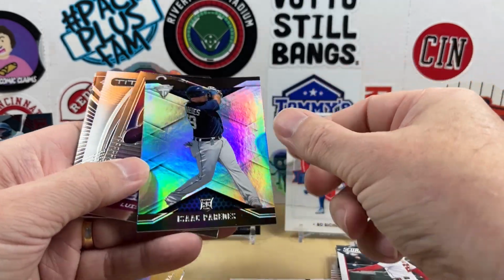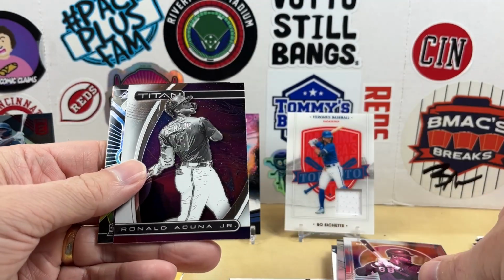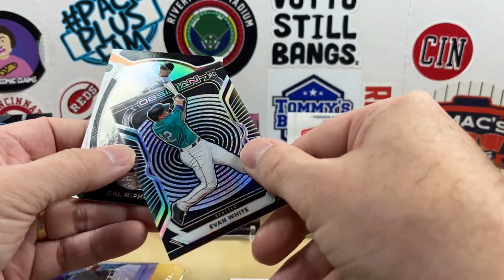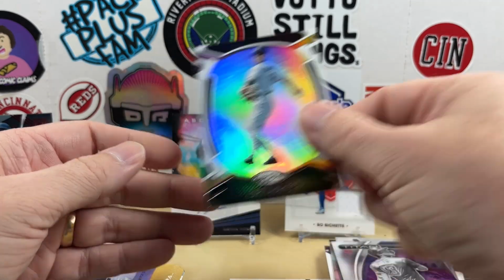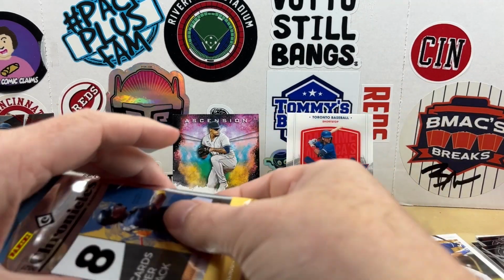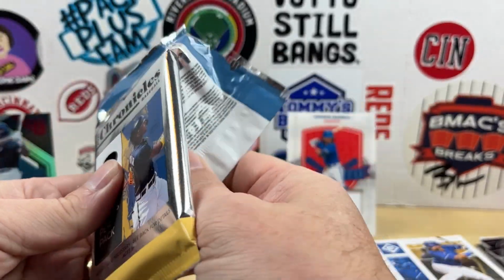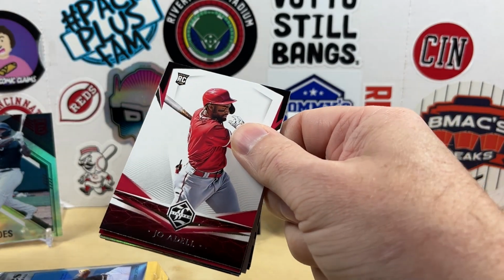So kind of odd that that's just the second numbered card that we've pulled. Luis Robert Overdrive, Acuna Titan. Evan White on the Obsidian, whatever happened to him, and Cal Ripken on the Certified. All right, so got the Abreu auto. Let's find some good ones now.